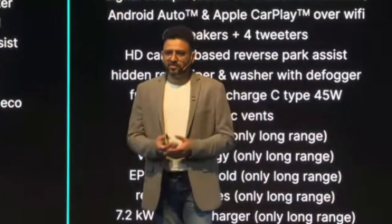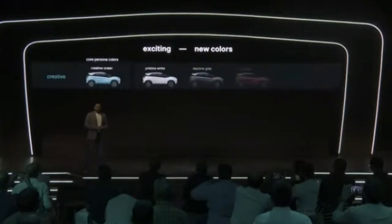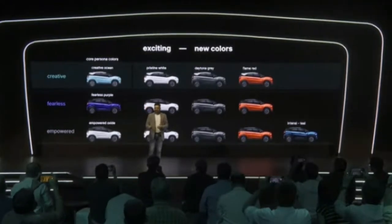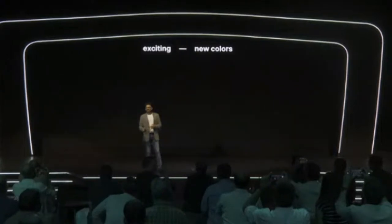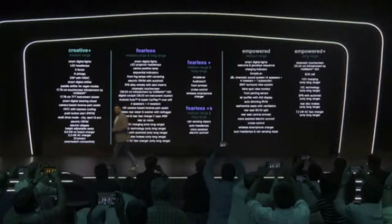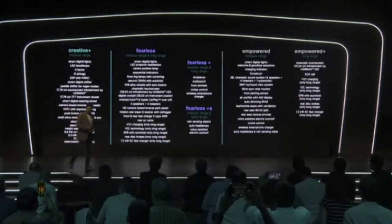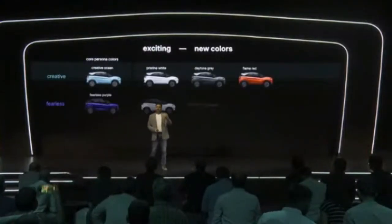This is a summary of all the features. You might want to take a picture. And the color approach also has changed now. We have a hero color for all the, if you want, I'll just go back. I know that's the most important slide. Thank you. So the color approach has also changed, where we have hero colors for each persona.